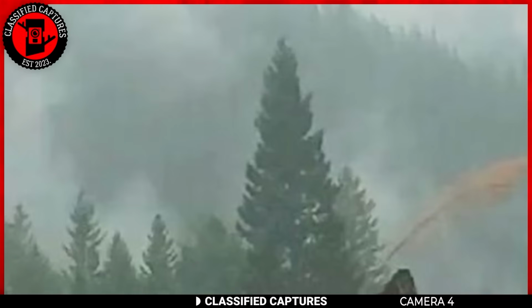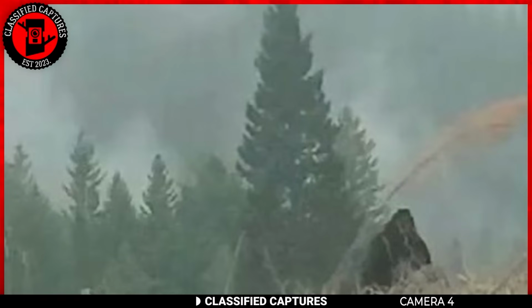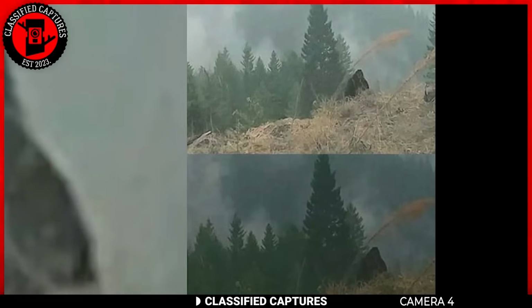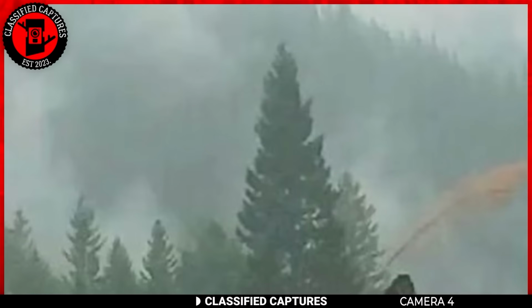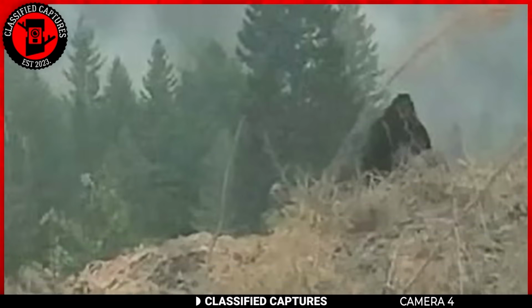While you share your thoughts on that one, we travel back in time to Northern California on New Year's Day 2020, where this unusual photo was taken. Imagine you're hiking through the remote, towering peaks of Northern California on New Year's Day 2020. The air is crisp, the sky expansive, and the isolation of the trail is almost palpable.